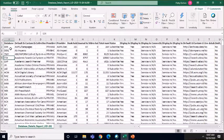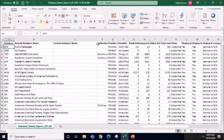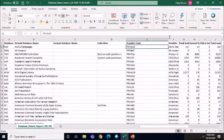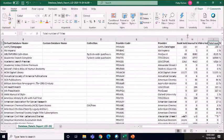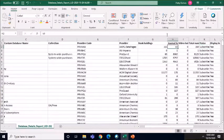alphanumeric, depending on the database, ID that you can use to look up this database. You'll see the default database name. If you have a custom database name that you've inputted, you'll see that. The collection, forgive my expanding the cells, the provider code, the provider, and then here's where we really get into the granular details of book holdings from the database, journal holdings from the database.